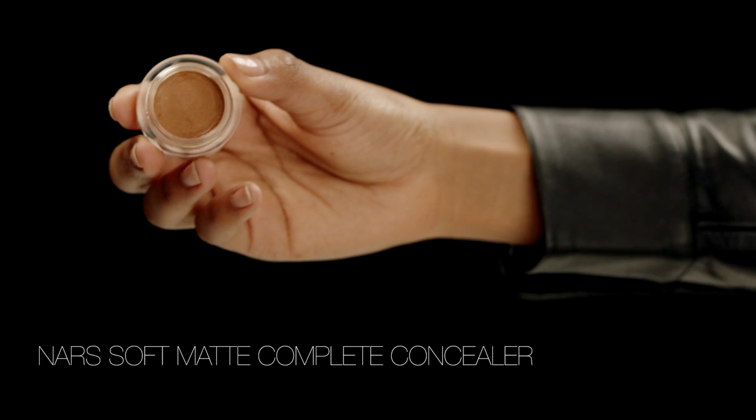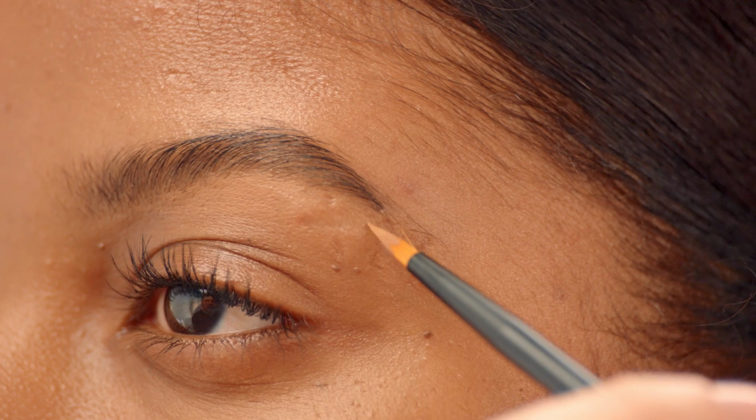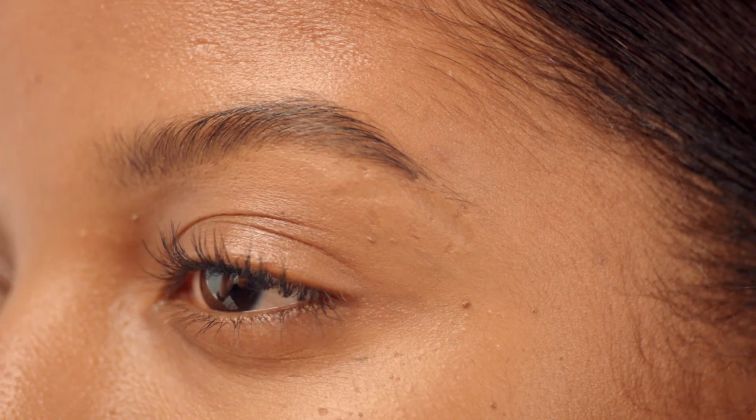Good. So Madeline's concerns are small dark spots on the skin. So the best concealer to use is Soft Matte Complete Concealer because it gives a really skin-like matte finish and it's not going to bring attention to any of the spots. It has a little bit more coverage, so it's going to lay perfectly on those areas and it's going to last all day. My blemishes are gone and I love it.